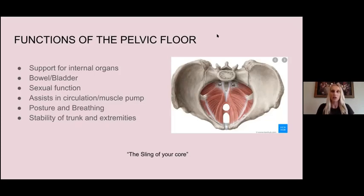So when I describe the pelvic floor, I like to think of it as the sling of the core. So that acts in two ways. There can be issues directly in the pelvic floor, and there can be issues throughout the rest of the body that may present themselves with symptoms in the pelvic floor, such as less stability or strength in the core, like we see during the pre and postpartum journeys. As well, for the pelvic floor, there's multiple muscle layers. There's 3 muscle layers to the pelvic floor.